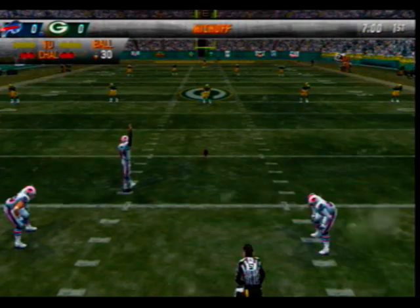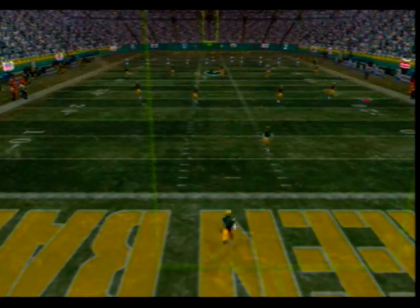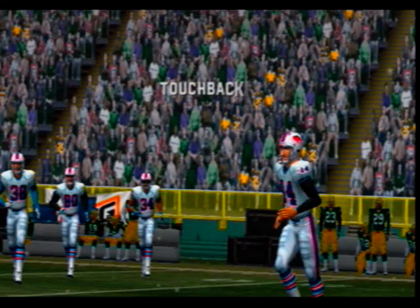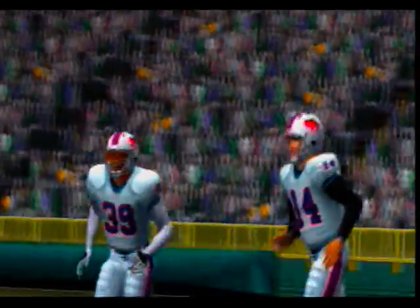Dickerson looks like he's just about ready to kick this one off. That one is out of the end zone. The Packers will start the drive from the 20-yard line.